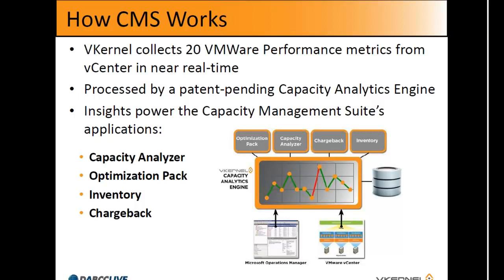Specifically, we collect 20 VMware performance metrics using the vCenter API. We ping vCenter every 30 minutes, but we actually dive into the 5-minute granularity level to try to get as precise a measure as possible. And all this information ends up getting churned by that capacity analytics engine.